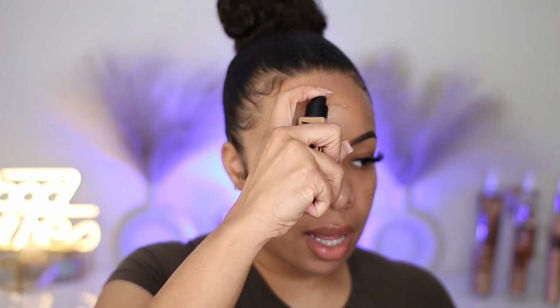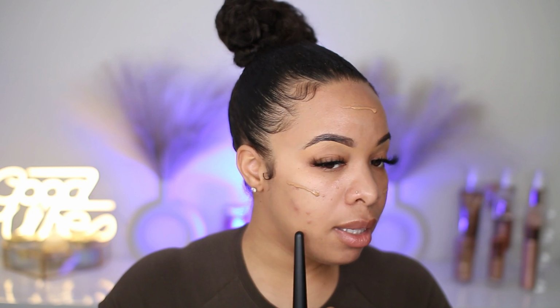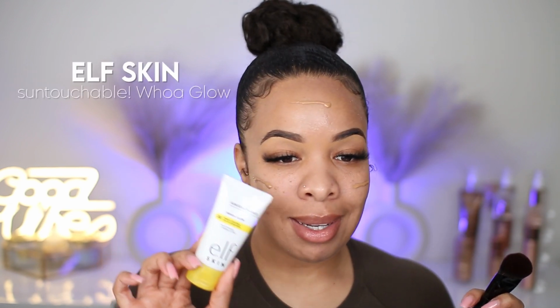I've already primed, so that's why y'all not seeing the priming process. My face is a little bit glowy because it's my skincare. That's why I have these breakouts. But I've also put on, I tried out this e.l.f. Skin Sun Touchable Whoa Glow SPF 30. Girl, protection on top of protection.